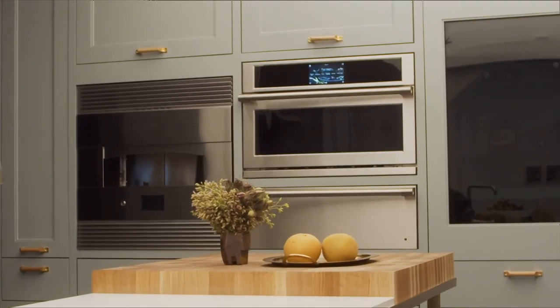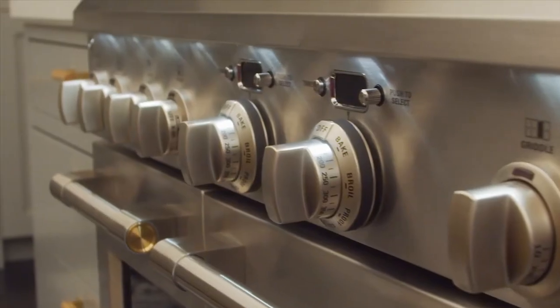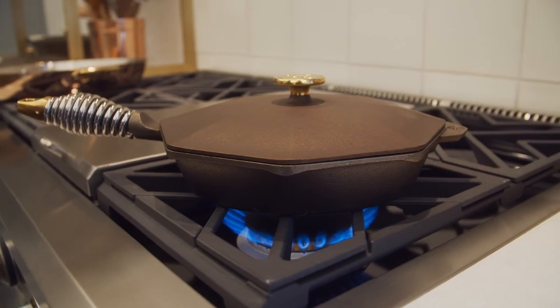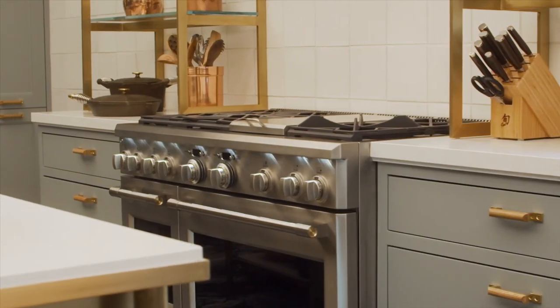I love the Statement Collection. It's particularly beautiful and luxurious looking. But it also looks like a professional stove. I can cook on that stove like a chef. I don't have to be like I was in New York City, afraid of cranking the burner all the way up because I'm gonna singe the wall.